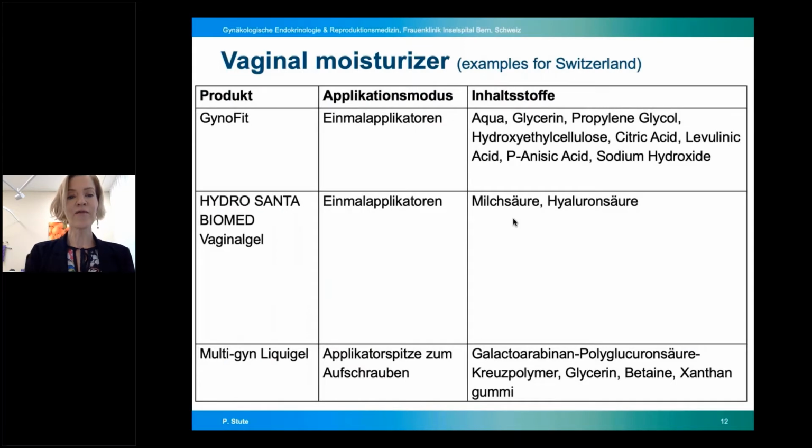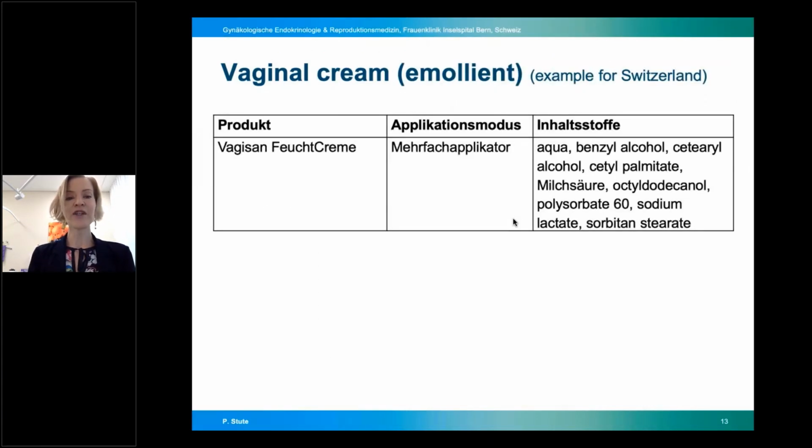So here's a list of just a few examples of vaginal moisturizers that are available in Switzerland. I think three of the most famous ones are GynoFit, Hydrocenter Biomed, and Multigyn Liquid Gel. And as you can see, they are all applied by applicators, and they have different kinds of ingredients. We also have a vaginal cream, the Vagizen Feucht Cream, and it also comes with an applicator that can be used several times. And you are probably aware that there are tons of other creams available on the market, but usually the other creams can only be applied to the vulva and not into the vagina.